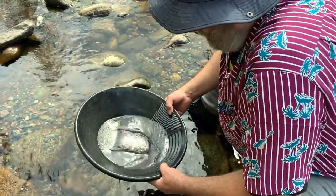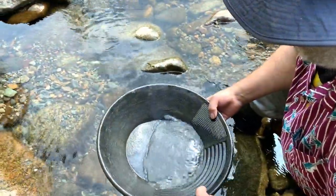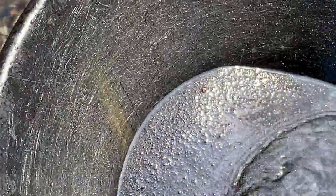Man, look at all that black sand. We got some nice pieces in there. Look at that. On the first run, I guess it wasn't running too hot. All the way across there, nice line of gold. That's not bad for the Israel River. Look at that. Very nice. I love it. We're gonna keep on going.